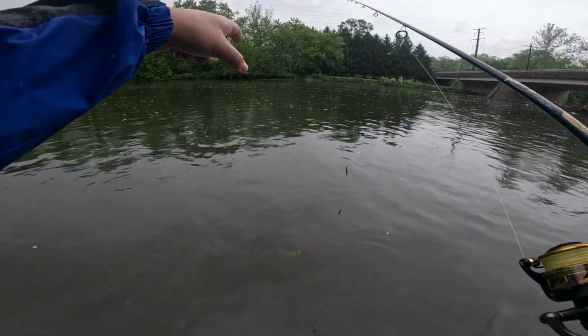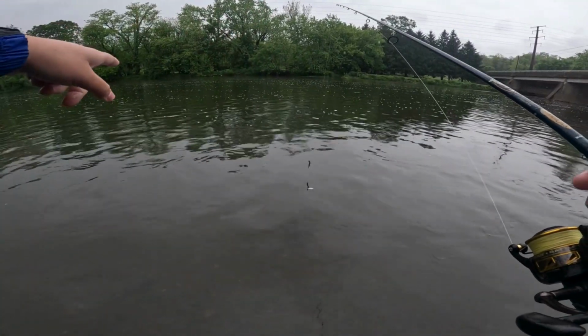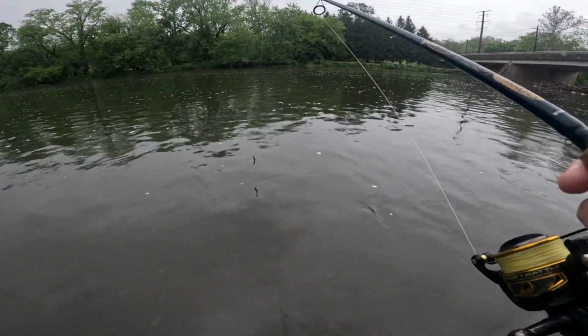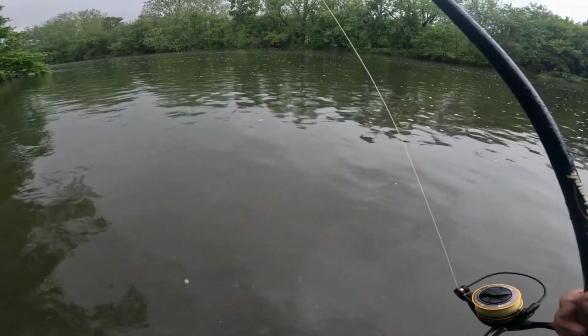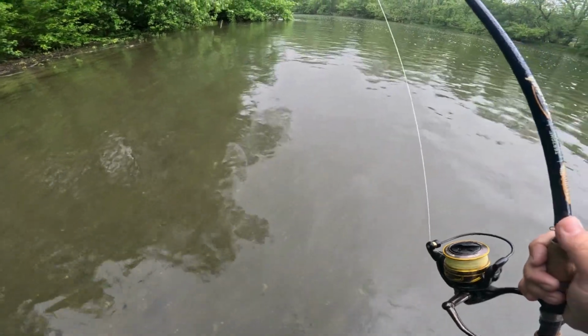So I have no doubt that with the little bit of rain we've been getting, even though this is shallow, I might get up over my chest waders. But again, I make bad decisions, so we may cross over there in a point, maybe after I grab my casting rod, but we'll see what's going on. If I drown, tell my family I love them.